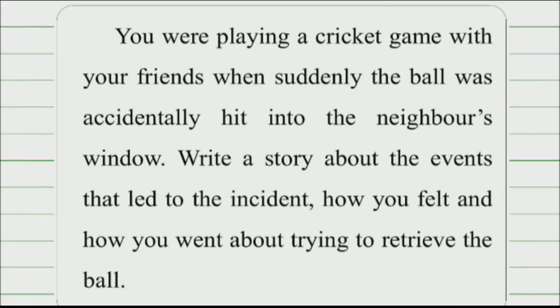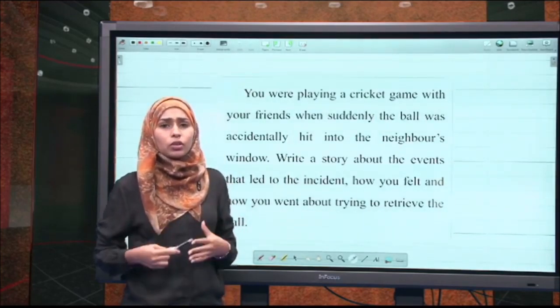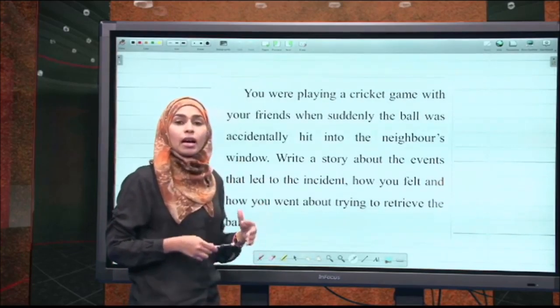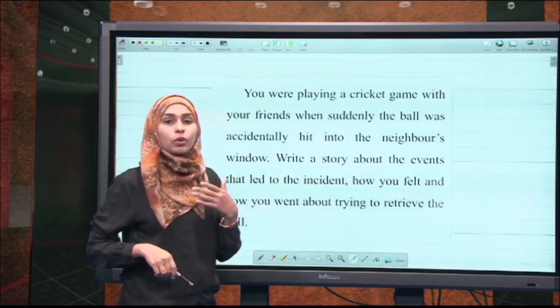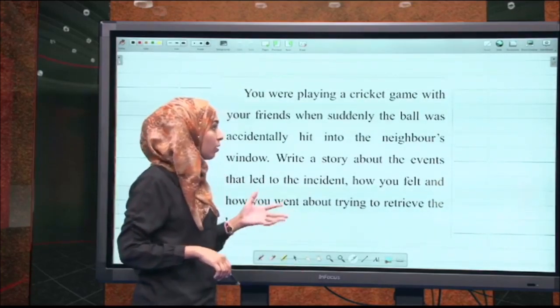So of course you can read along with me. You were playing a cricket game with your friends when suddenly the ball was accidentally hit into the neighbor's window. Write a story about the events that led to the incident, how you felt, and how you went about trying to retrieve the ball. Just as I did last day, what I told you all, once you get your topic and you have decided what you are writing on, highlight the key parts, things that you must mention in your story, things that is specifically asked of you, and you must stay on the topic given, right? We do not want to stray. Straying will cause us to lose marks. We can't afford to lose any marks in our narrative piece.